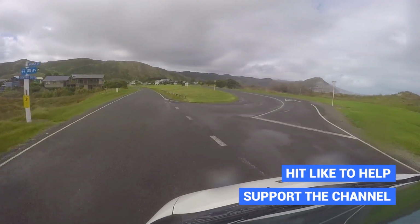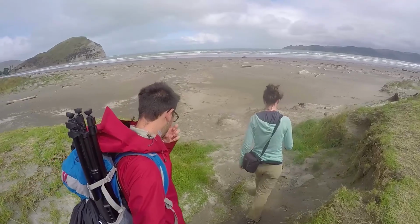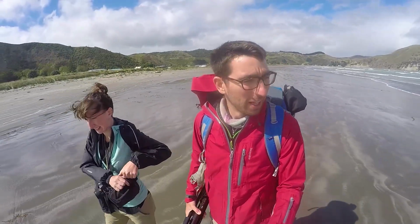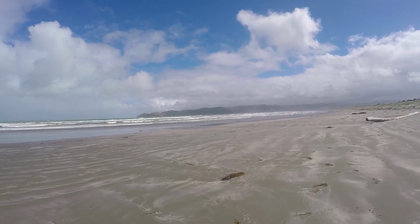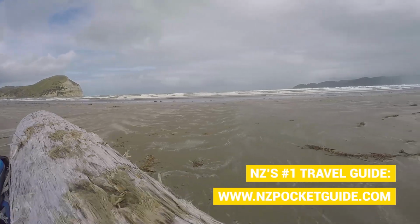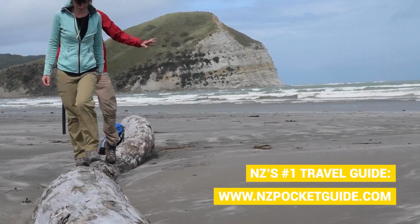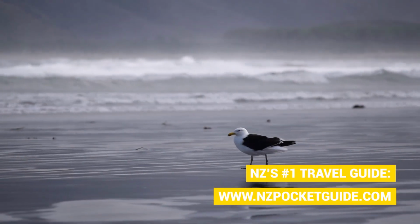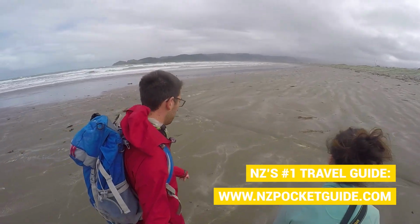Despite the weather, we still soldier on to one of the main highlights of the Mahia Peninsula, which is Mahia Beach. This beach is super huge and it's meant to be a really awesome surf spot. There are several surf breaks that you can find around the Mahia Peninsula. And as we start walking down the beach, we realize that the weather, and the wind especially, is getting a little bit too much for us to bear. So we make our way along the beach and then turn around pretty quickly because we actually saw a cafe on the way in.